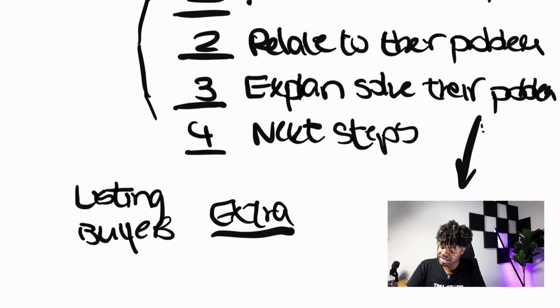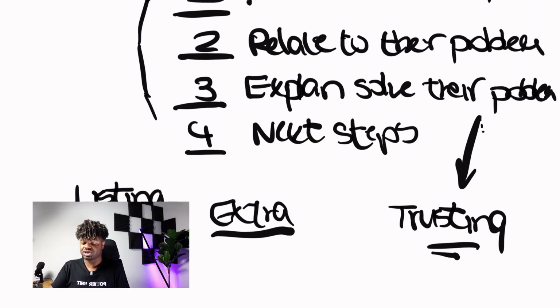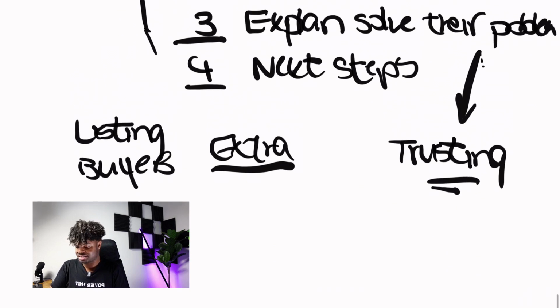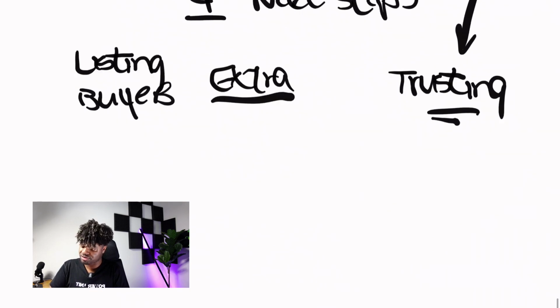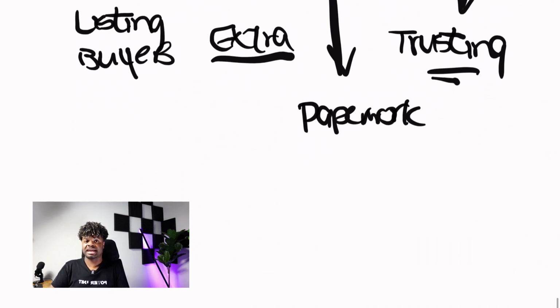And when you do this, they have to be trusting of you. They have to trust and believe that you can truly solve their problem. If they don't, then you're probably not going to get that business. Once they're confident that you can solve their problem, now discuss the next steps, aka your paperwork. Then you can get in this ad, get everything signed, and move forward with the process. And this has worked very well.